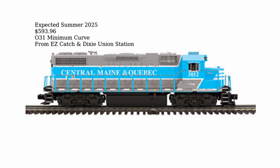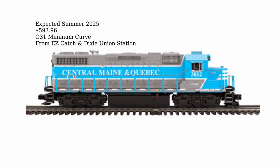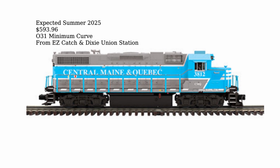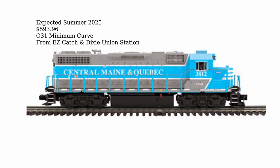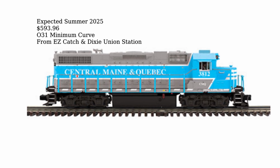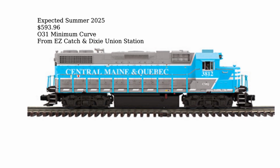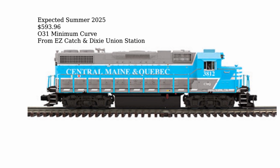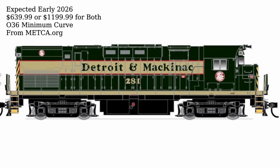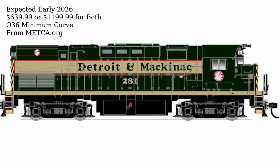Atlas is pleased to announce the production of a Premier O Central, Maine, and Quebec GP38-2 diesel engine with Protosound 3.0 for Easy Catch and Dixie Union Station. The locomotive will be arriving soon in 3 cab numbers and is outfitted with Protosound 3.0 digital sound and will include operating diesel exhaust, LED lighting, engineer and fireman figures, and much more. With arrival expected in summer 2025, the early order price is $593.96.